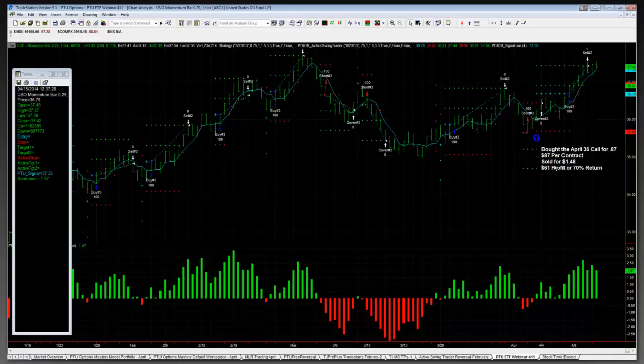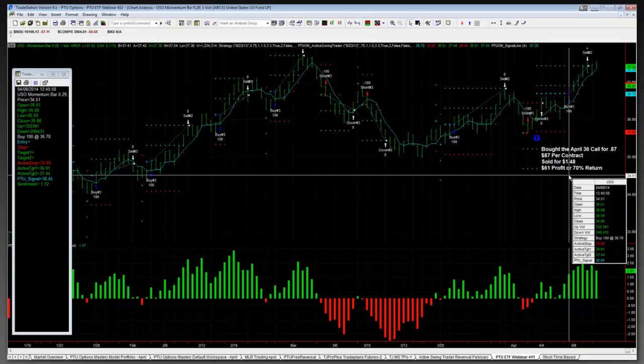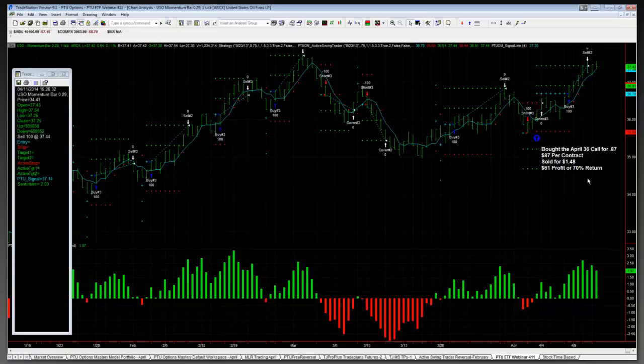Okay, so even though we talk about a $61 profit on this trade, $61 doesn't sound like that much. But remember, we only paid $87 to begin with. That's still a 70% return on our money. And in this case, we triggered into this trade on the 8th. We hit target on the 11th.